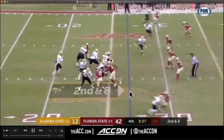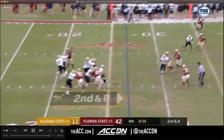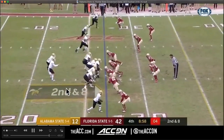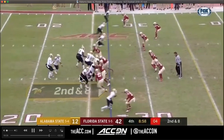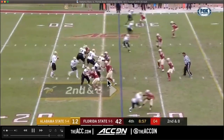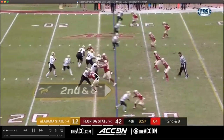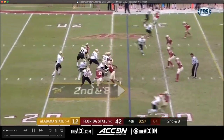So here we've got a backup defensive lineman. This is Malcolm Lamar. Notice he just doesn't have the kind of burst and power that you ideally want at this position. He's got the length, but tell me if that does not look more like an offensive lineman trying to battle through there than it does a defensive lineman.